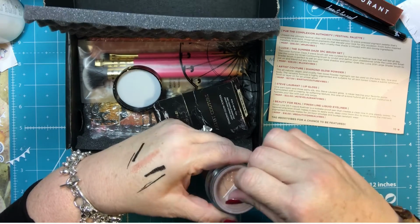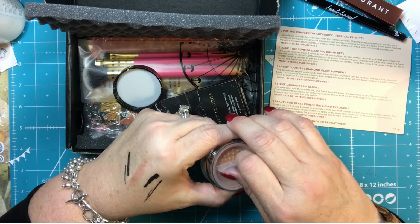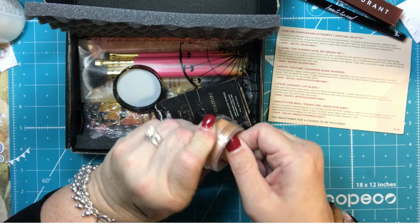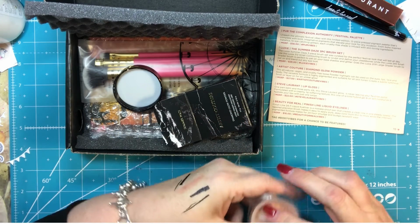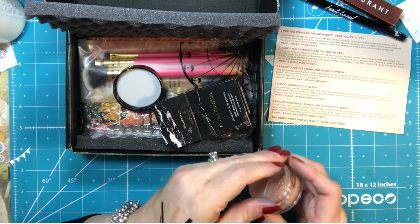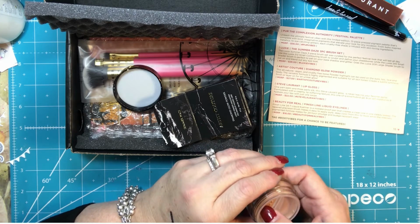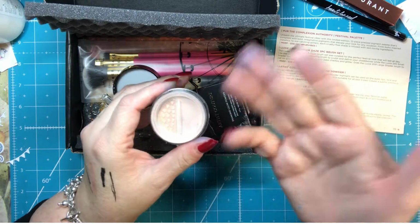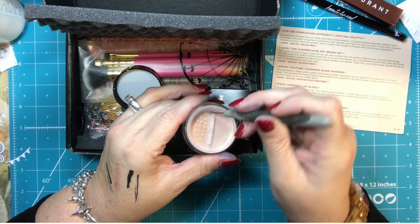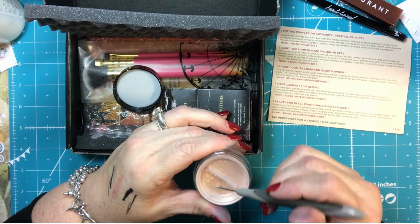Oh, it looks like you turn this and it shows you the... But I still think I might have to open it first. Because you can close it and then you can open it, but there seems like there's something in there that I might need to take off first. I don't know. And my hands are blue because I've been inking. Yeah, there's definitely something over here. Oh, here we go.